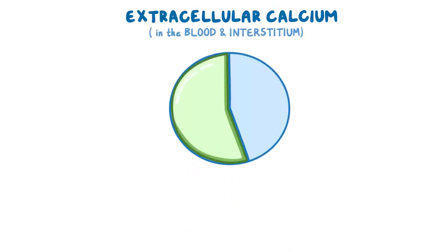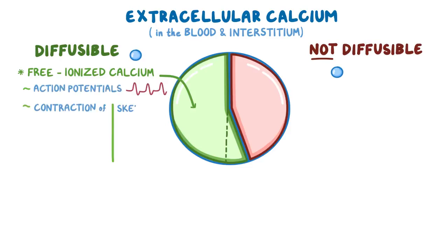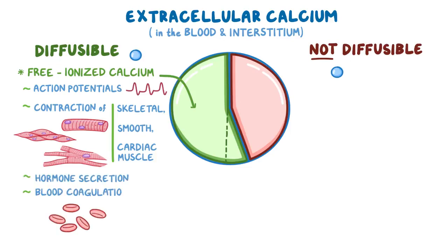The majority of the extracellular calcium, which is the calcium in the blood and interstitium, is split almost equally into calcium that's diffusible and calcium that's not diffusible. Diffusible calcium is small enough to diffuse across cell membranes, and there are two subcategories. The first is free ionized calcium, which is involved in all sorts of cellular processes like neuronal action potentials, contraction of skeletal, smooth and cardiac muscle, hormone secretion, and blood coagulation, all of which are tightly regulated by enzymes and hormones.